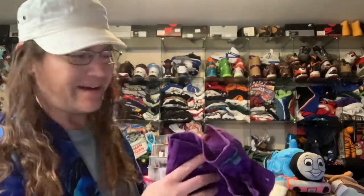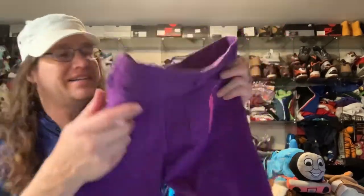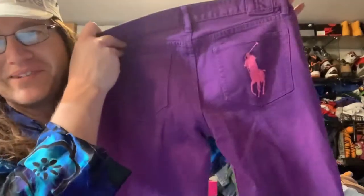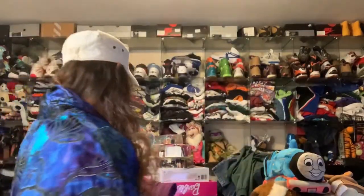And then these, she grabbed these. I'm like, hell yeah, grab those. So it's Ralph Lauren, purple Ralph Lauren, but check it out. Got the polo on the back pocket. I'm like, I ain't gonna look those up. Those are kick ass. Those are going straight into my bag. $1.66.